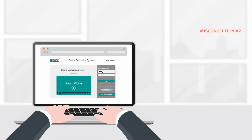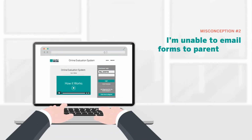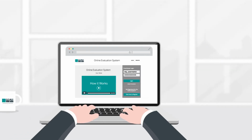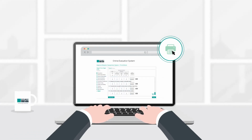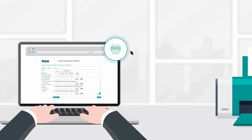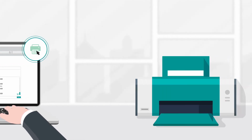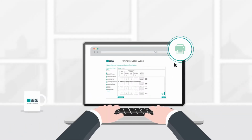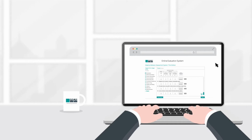Misconception number two: I'm unable to email forms to parents who don't have a computer or internet access. You can easily print out response sheets directly from your online evaluation system account, which doesn't require any special equipment, just an account and a login. There's no extra cost for printing forms from the online evaluation system.